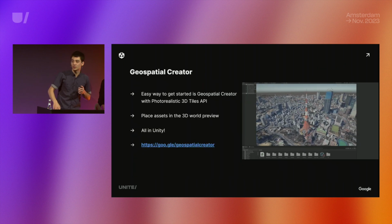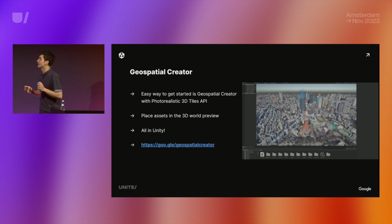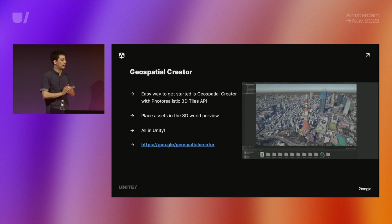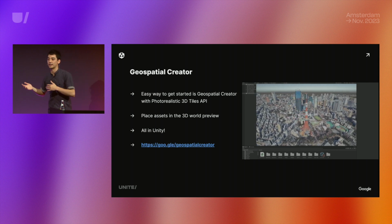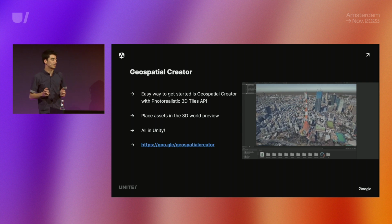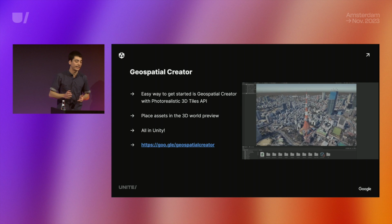All right. I also want to plug Geospatial Creator. If you've ever used Google Earth, you may have seen something like this before. An easy way to get started with augmented reality and the Geospatial API is with Geospatial Creator, and it's all in the Unity editor as well. This uses the Photorealistic 3D Tiles API to really show you a real-world environment directly in the Unity editor.